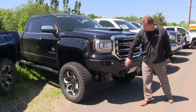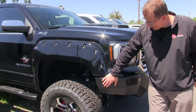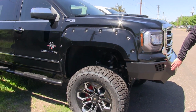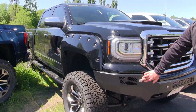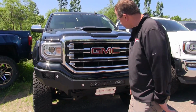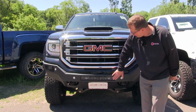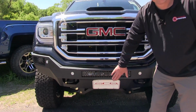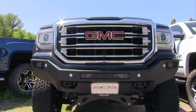Also, notice we have the custom fabricated bumper that SCA designed. Now this particular bumper is very robust. It's 11 gauge cold rolled steel. And notice how we've integrated the front sensors right into the bumper. That's a great attribute right there. We don't have the LED light on right now, but we do have an LED light that's fully protected by the bumper right here. Again, that's warranted by SCA.